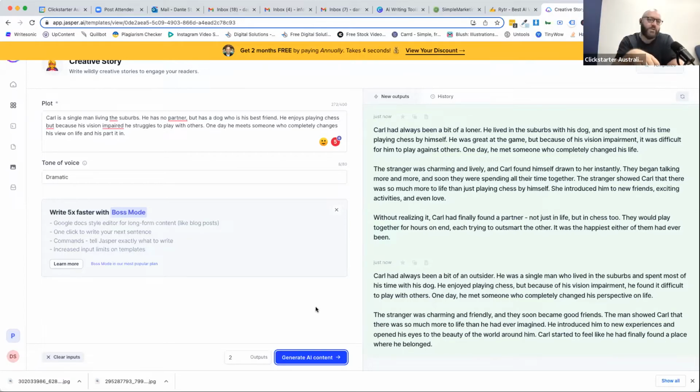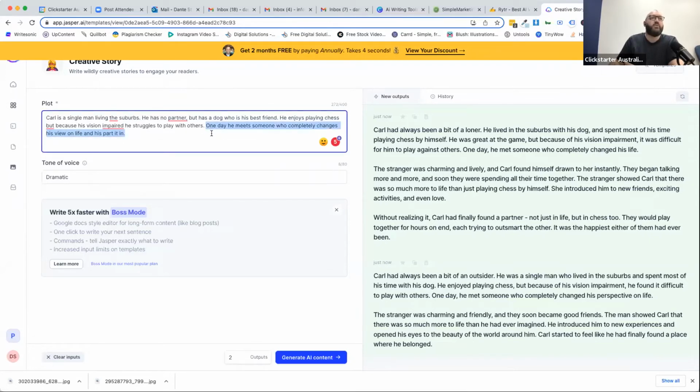This has just written a story for us. This is amazing. It's well written, easy to follow, follows a lot of those rules of keeping the sentences as close to under 20 words as you can, short paragraphs that are very easy to consume. This is phenomenal. This changes the whole idea of you being able to do storytelling. All I gave it was a person, a background, an interest, and a turning point. And that turning point was that one day he meets someone who completely changes his view on life.